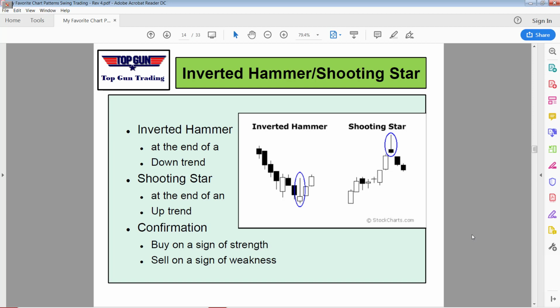Kind of along those same lines, inverted hammer and shooting star. The inverted hammer is at the end of a downtrend. The shooting star is at the end of an uptrend. And the confirmation, you would buy on a sign of strength and sell on a sign of weakness. Well, that's easier said than done, Steve. But show me what you really do here.